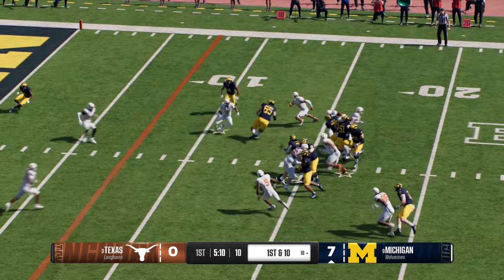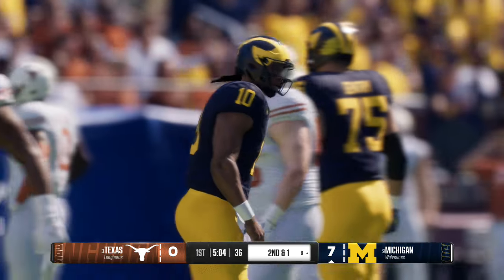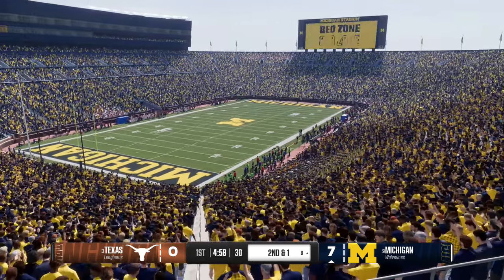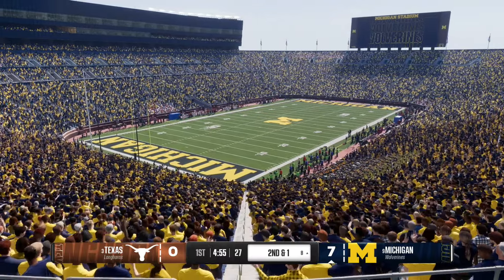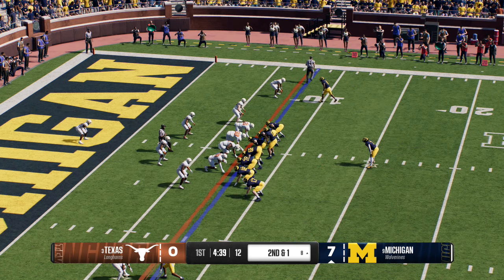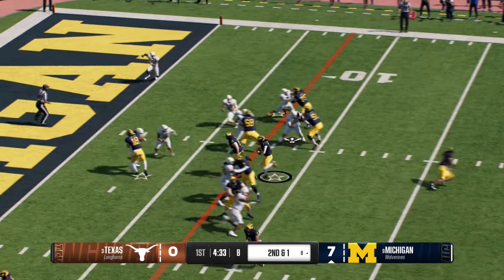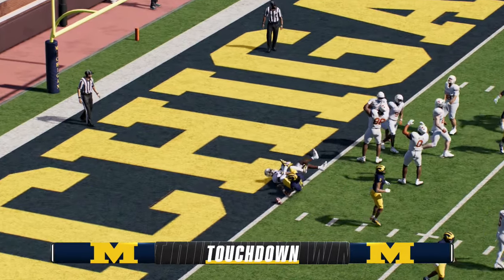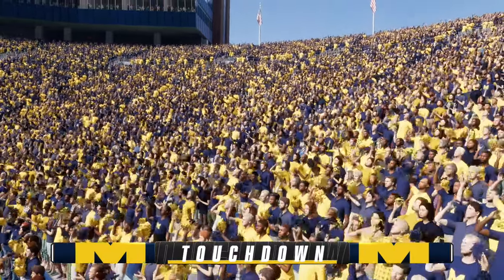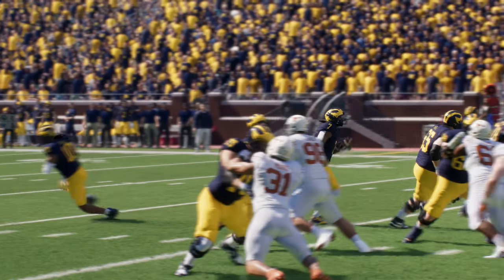Running back with the football. He picks up 9, so just short of the first down, 2nd and 1. Keeping it on the ground here. And he runs it in for the score. Touchdown, Michigan. Chris, it's a great touchdown run here by this back. But the continuity of this offensive line was on display, and that's the reason he was able to get into the end zone.